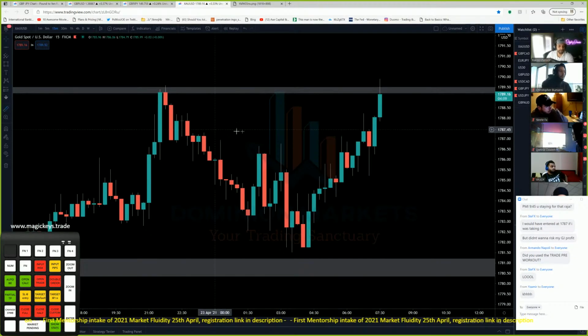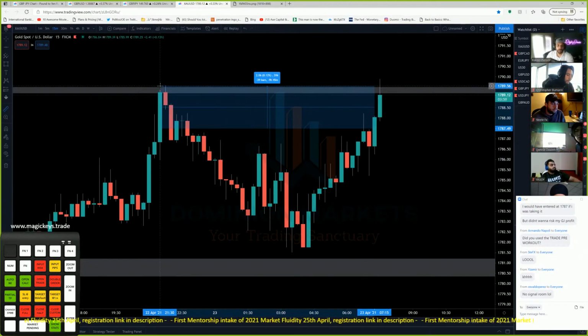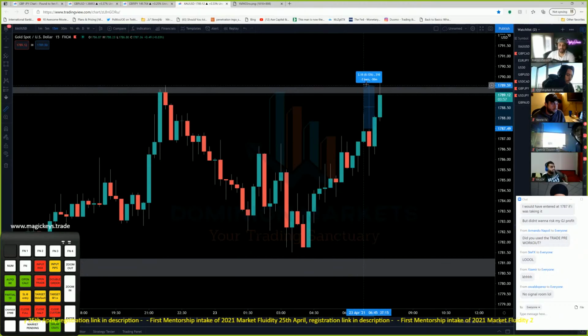I entered the position right here. Once this candle broke above the bearish candle, this is where my entry was. My stop was below this candle and anticipated price to continue till 1789. This is what we were talking about all morning about gold, and this is in signals.